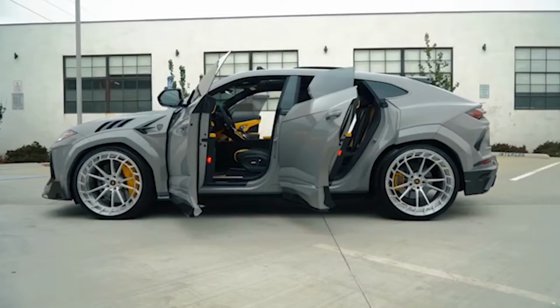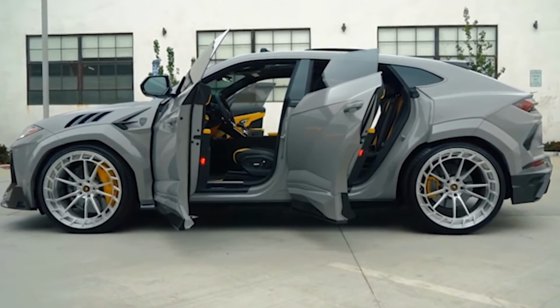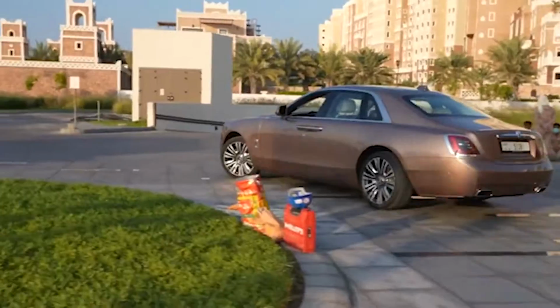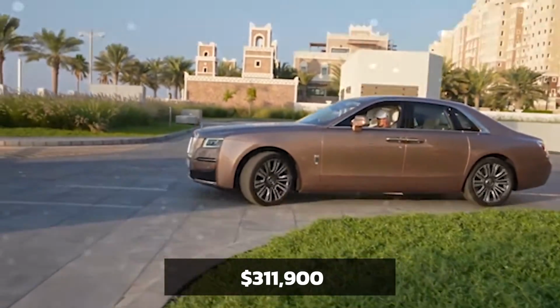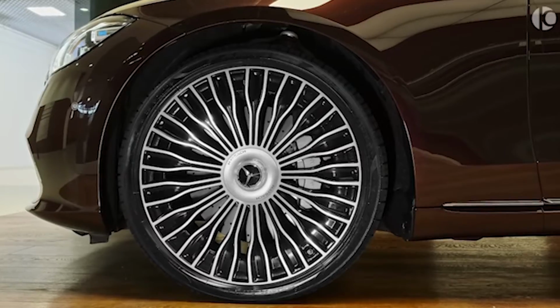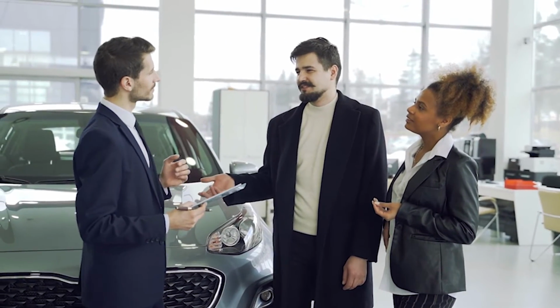Kim's Lamborghini Urus, which starts at $218,009, was reportedly the most difficult and time-consuming to complete due to a particularly intricate body kit on the front of the car. A Rolls-Royce Ghost costs around $311,900, while a Maybach sedan costs at least $185,950.